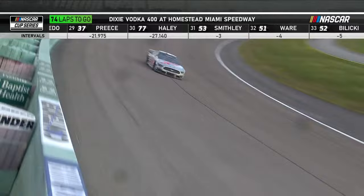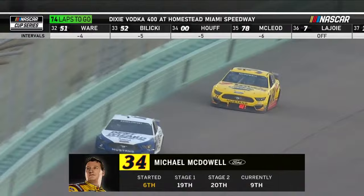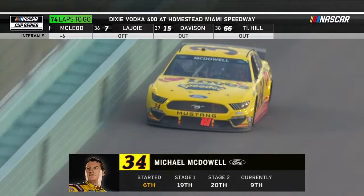So Custer in seventh, and here's Michael McDowell, the Daytona 500 winner, trying to keep his string of top tens at the start of this season going. One of only four drivers that can say that.